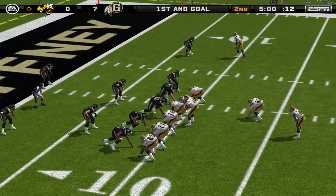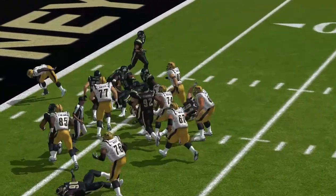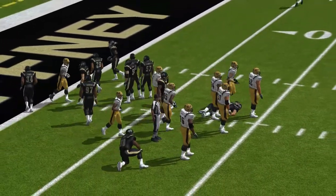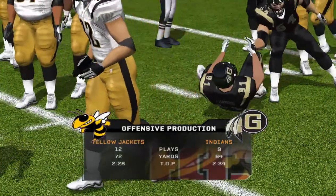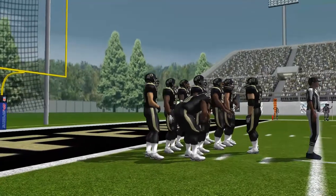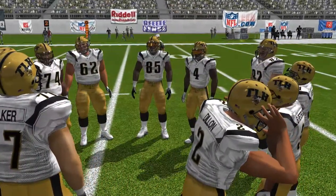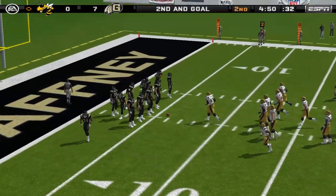The home team line up in a 4-3. Hand off to the tailback. This one will be spotted at the 6-yard line. Morrison rumbles forward for a gain of 4. Six yards away from a touchdown. Ball on the 6-yard line.